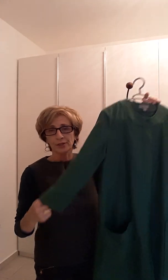3/4 length sleeves are really good on people who are short. You add height to your look if you show a bit of skin between the top of your boot or shoe and the bottom of your trouser, and you add length to yourself if you show a bit of arm between the sleeve and the wrist. So a 3/4 length sleeve is a really good length for anybody who's small, and so I like it from that point of view.